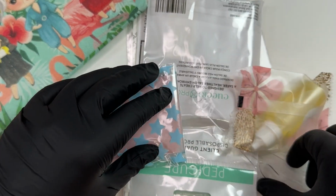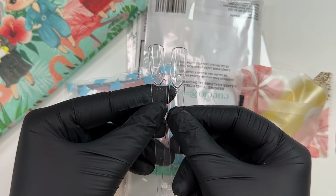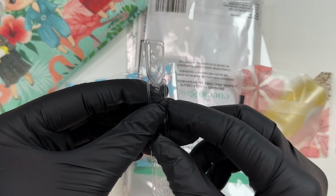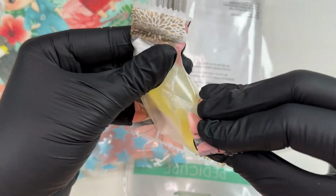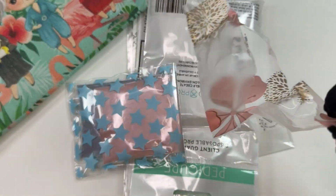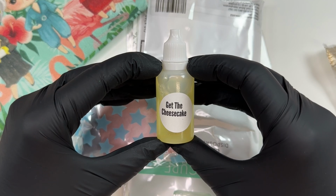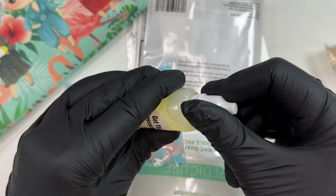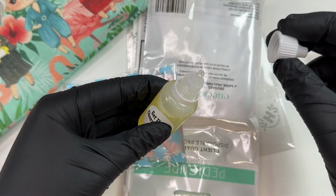And then the next thing in here, we have the 2 swatch sticks. Each exclusive bundle has 2 limited edition powders, and the powders, you're going to see them in action, are pretty fabulous. And then my favorite part right here, the cuticle oil. That thing just flew right out at me. It's called Get the Cheesecake. The cuticle oils from Nails Truly & Co. smell so good. This one did not disappoint either.